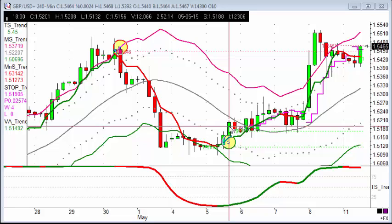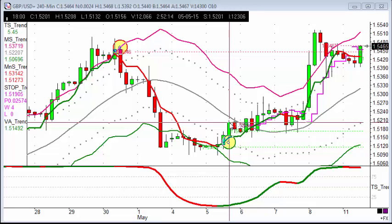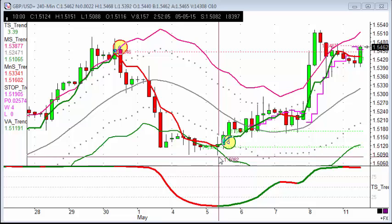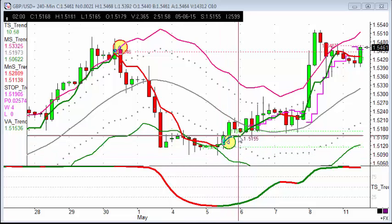With that in mind, we can see that our entry point here was at 1.5201. Okay, we're looking to buy, so our stop is at a technical position, the lowest swing about that level, 1.508586, roughly that area. It gives us a bit of breathing space for the trade to play out.